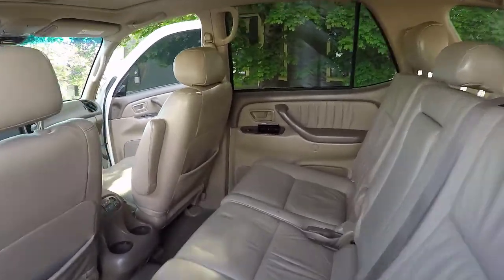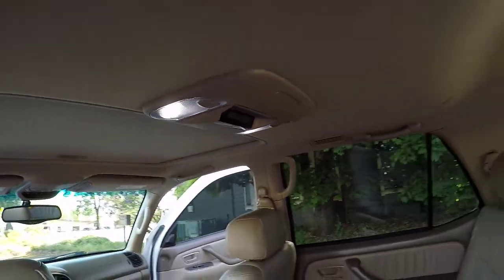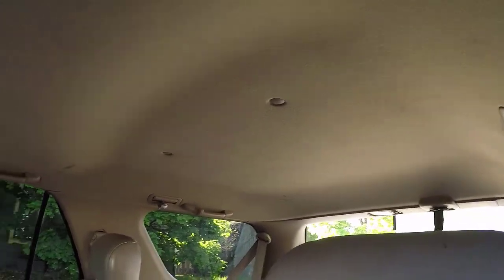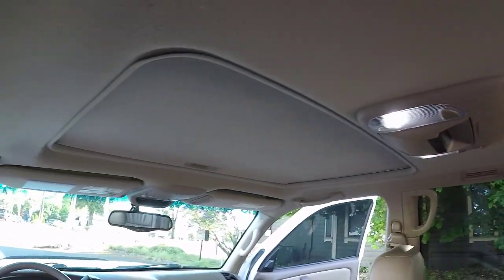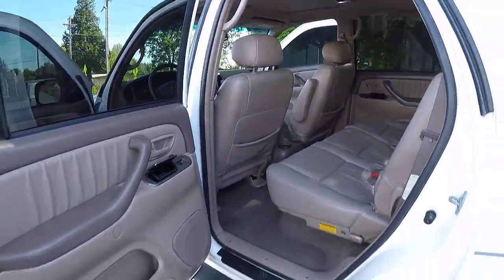So now, this is a nice truck, isn't it? This is a really nice truck. Headliner looks pretty good too. Not bad for a 16-year-old vehicle, right? Headliner looks good, not coming down at all. Many German cars, they start getting loose by now.